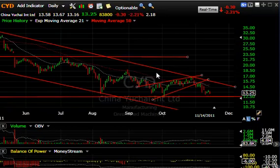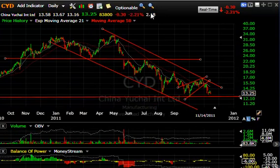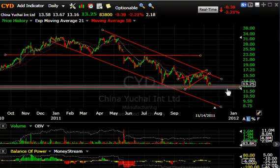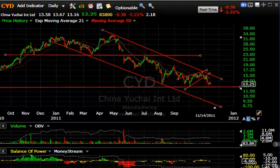45 last. CYD, one ugly hell of a chart, and it still looks like it's headed lower. Bottom of the channel measures down around the 8.5, 9 zone. Wouldn't shock me. Let's see if we take out 13 first.